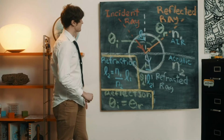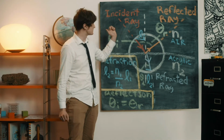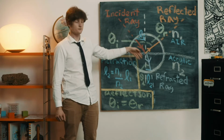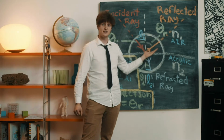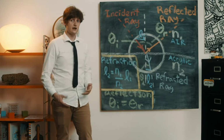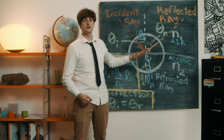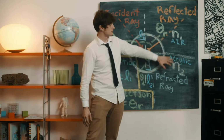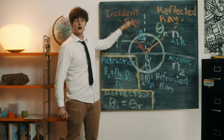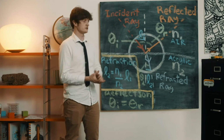So, like in that simulation that we just came from, we can see we've got those 3 rays. Our incident ray, the ray that's going into the material, is in red here. We have our reflected ray in orange, and we have our refracted ray in purple. And we want to understand how the angle of each ray is determined by the indexes of refraction and the angle of our incident ray, the ray that we initially point in.